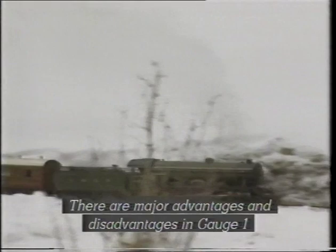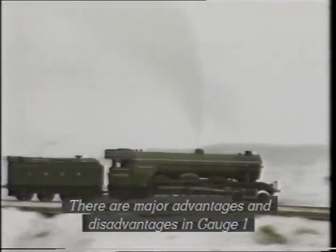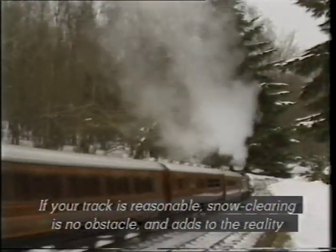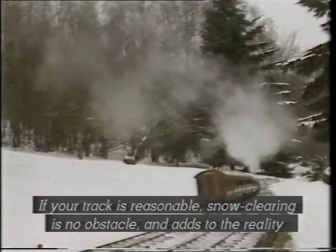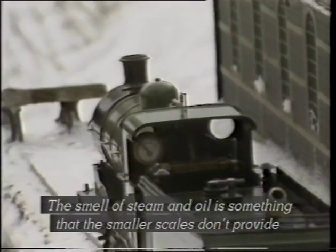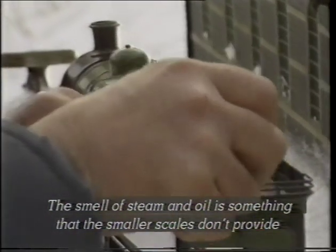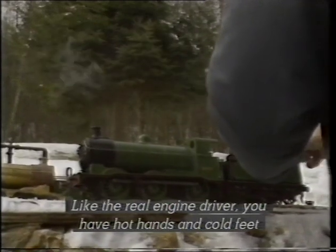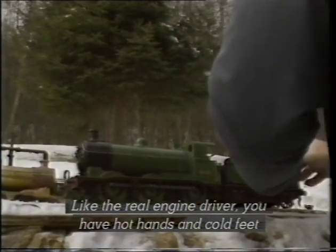As you can see, there are major advantages and disadvantages in Gauge 1. You don't have to model the weather. You've got to take it as it comes. If the track's reasonable, snow clearing is no major obstacle and adds to the reality. The smell of steam and oil is something that the smaller scales just don't provide. Like the real engine driver, you have hot hands and cold feet.